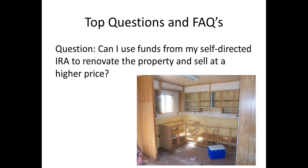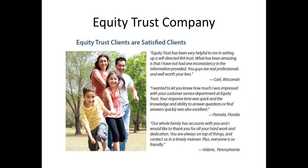You can buy one of those, renovate it with funds that you have in your IRA, and you have to pay for those renovations with IRA money. Then you can flip it or rent it out, whatever you want to do. But that's 100% acceptable.